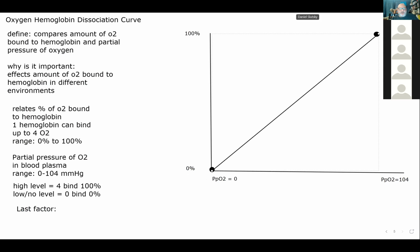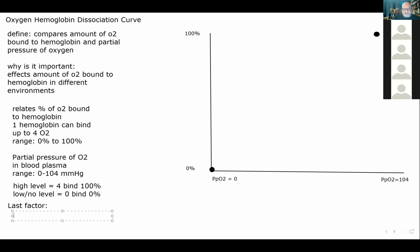Is that what our oxygen hemoglobin dissociation curve looks like? No. Well, it's in the name. It's a curve. Did I just draw a curve? No. So what curves it? What causes the curve? When oxygen detaches or attaches to hemoglobin, it makes other oxygen molecules more likely to bind or be removed from the hemoglobin, causing that curve. There you go.